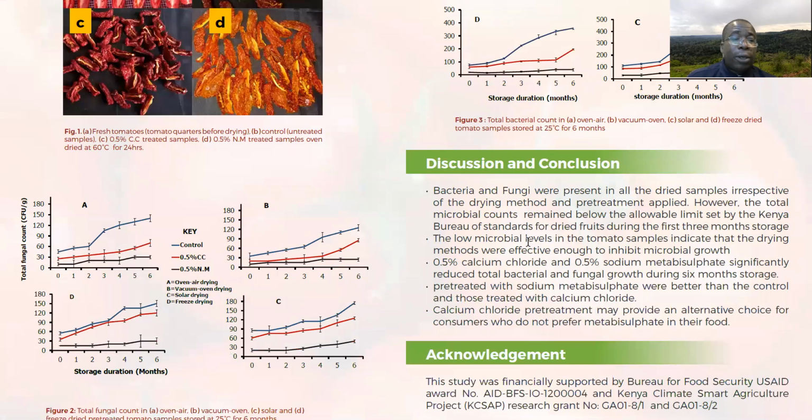For fungal count, similarly, we find that the sodium metabisulfite was able to suppress the fungal growth throughout the 6 months. And similarly, even after 6 months, the fungal count was still within the allowable limits set by the Kenya Bureau of Standards. In conclusion, we can say that bacteria and fungi were present in all the dried samples, but in all the instances, they were still within the limits.